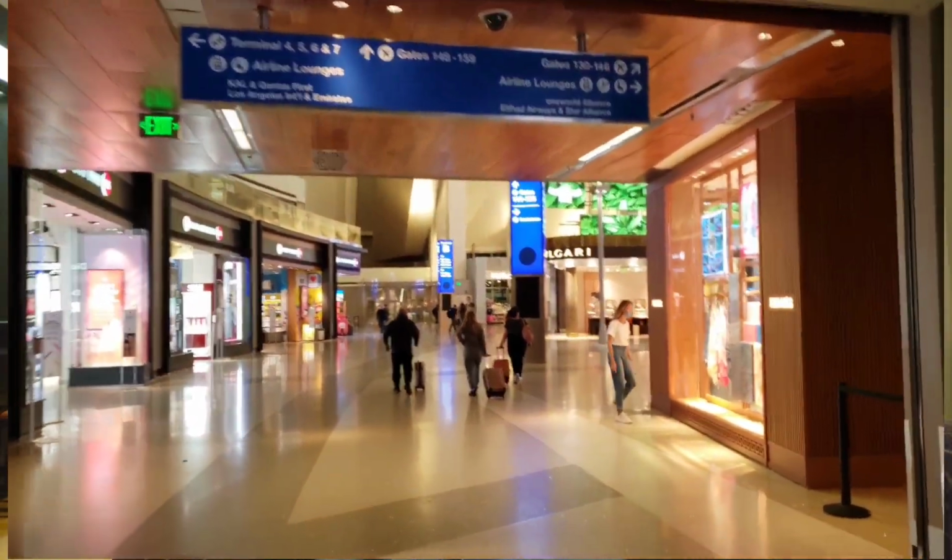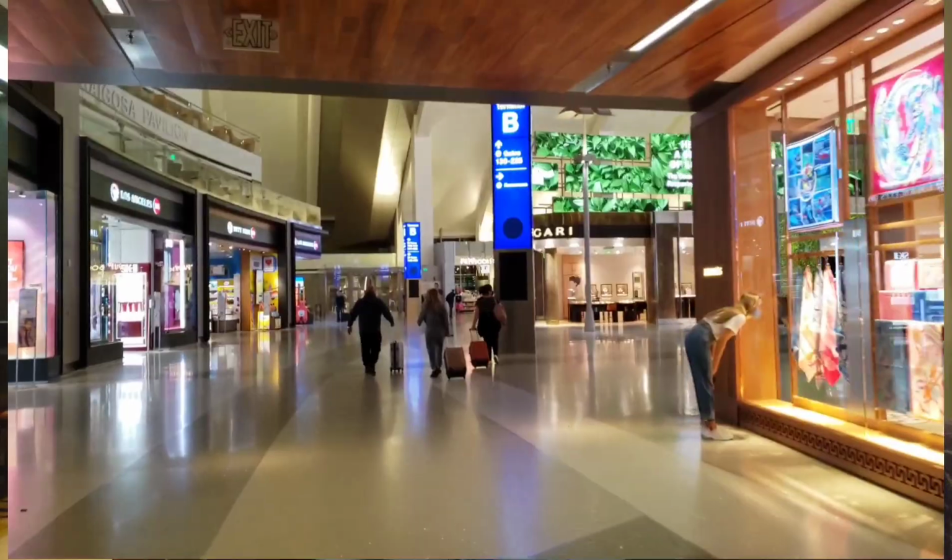Terminal B, with all the gates, as well as all the restaurants and the duty-free stores in which you don't have to pay any taxes, and you can buy goods to take overseas and to other countries and whatnot. And that was pretty much it.